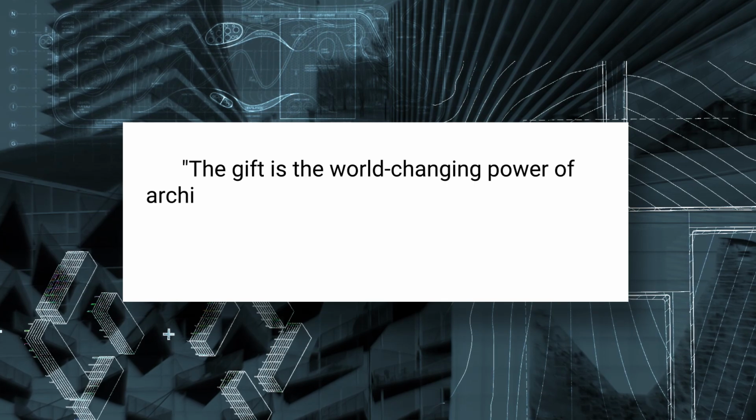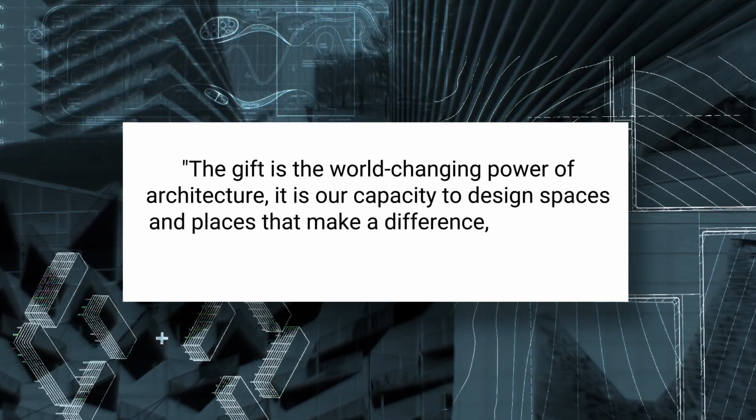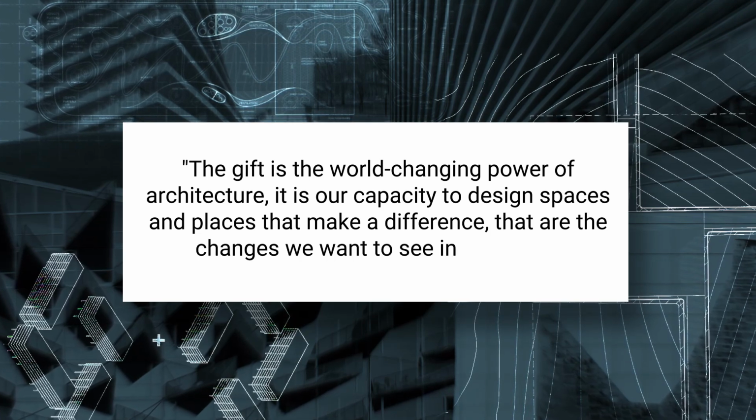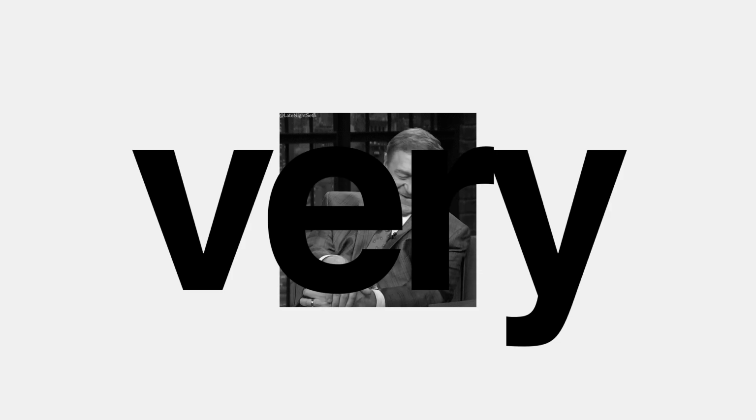And I quote, "The gift is the world-changing power of architecture. It is our capacity to design spaces and places that make a difference, that are the changes that we want to see in the world." Wow, us architects sure are very humble.